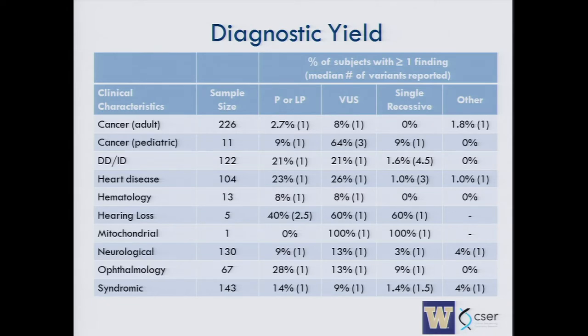There's a lot here, and this is what we call the hit rate, the diagnostic yield of sequencing across various phenotypes. So this is one of the questions that we have, is where is sequencing the most useful? Is it more useful in cancer or developmental delay? And so you can see the hit rates vary. This is pathogenic or likely pathogenic, so I'm going to call that a yes for a hit. 2% in adult cancer, 9% in pediatric cancer, 20%-ish for developmental delay, and this would be cardiomyopathy and long QT, et cetera. Very high in hearing loss, 10% neurological, better in eye disease, better in syndromic children. And so we're adding an evidence base.